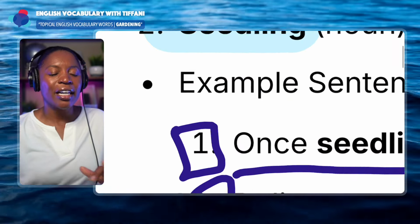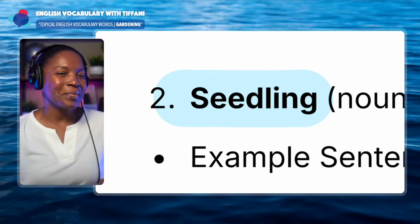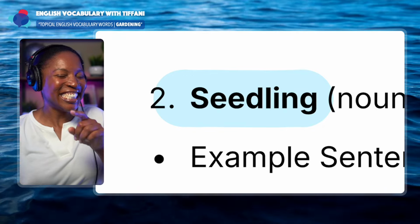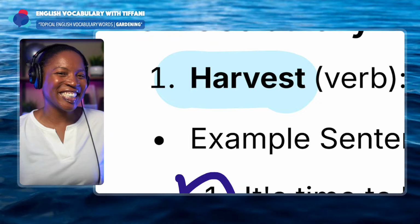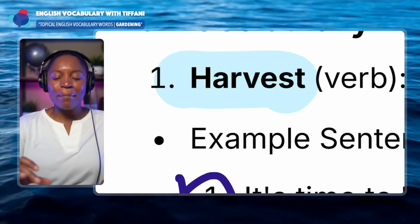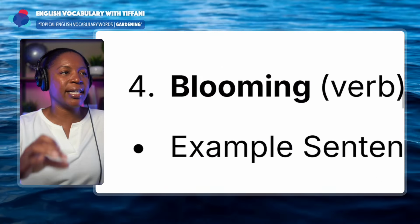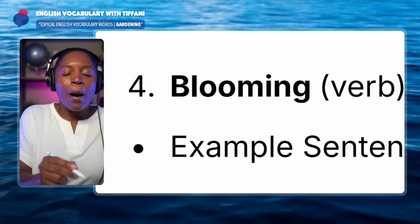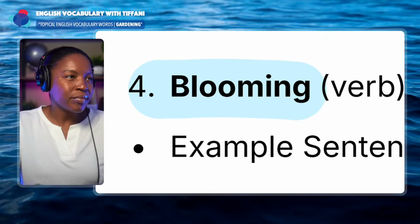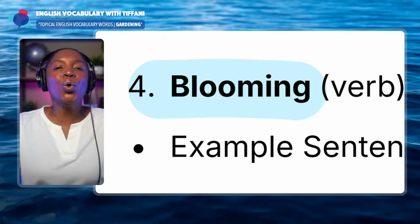Very good. Number 2, seedling. And what's number 1? Yeah, you got it, after me, harvest. Excellent. All right, now let's move on to number 4. Number 4, again, speaking about gardening. After me, repeat after me, blooming. Excellent. Again, blooming.